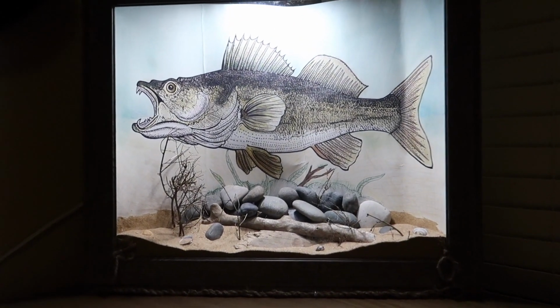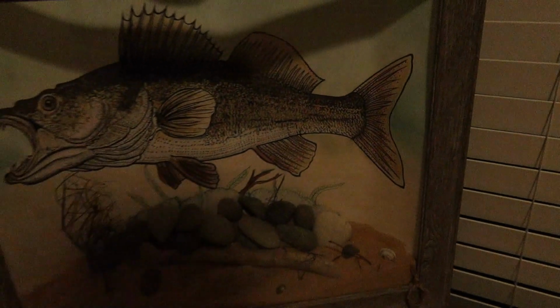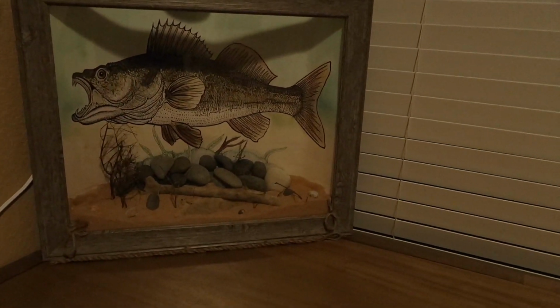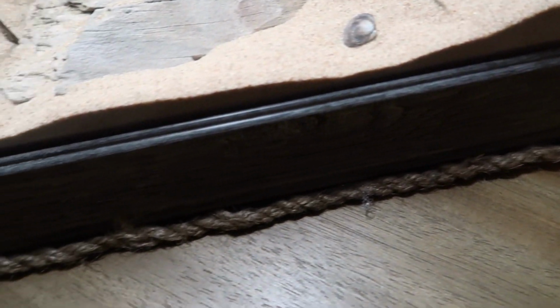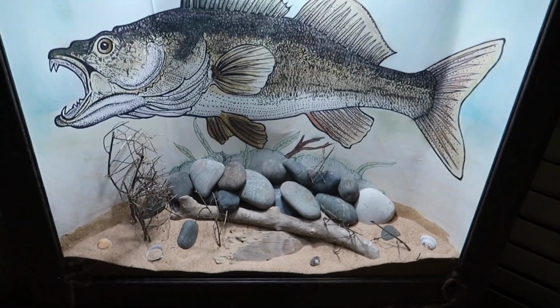Looks like its own little aquarium. Got sand and rocks in there. If you turn off the light, you can see the frame. It's this wooden frame. Got little bits of rope down there to cover up hot glue spots that I had to use to seal it. But I think it turned out pretty realistic looking.